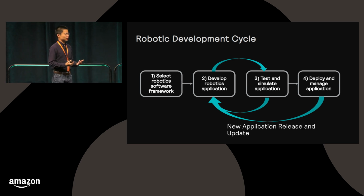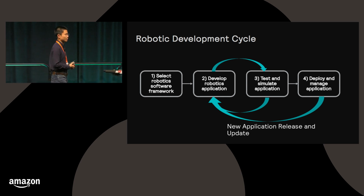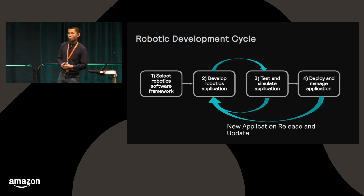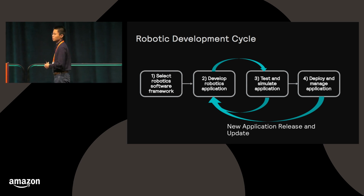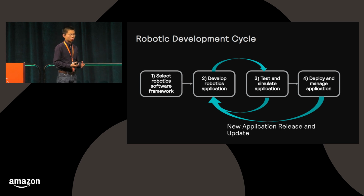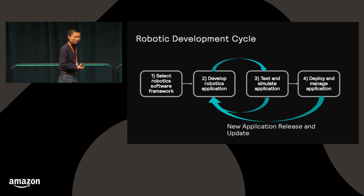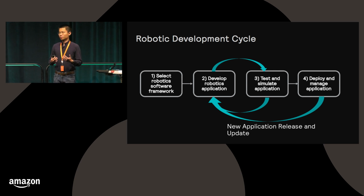Then they have to test and simulate. In robotics, simulation is a fairly common and efficient testing mechanism for you to test the different functionalities and capabilities of a single robot or a fleet of robots using virtual environments, without having the physical hardware and the constraints of physical environments. Then lastly, once the application is developed, you have to deploy onto a fleet of robots over the air and update them over time.